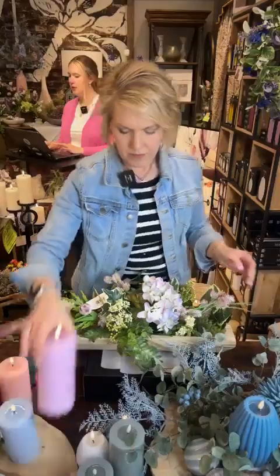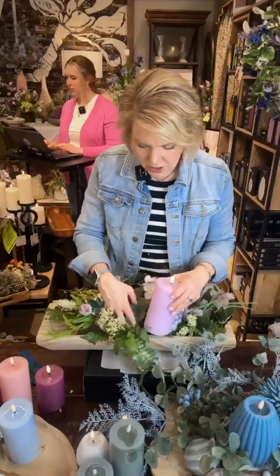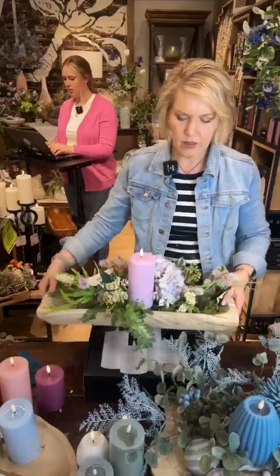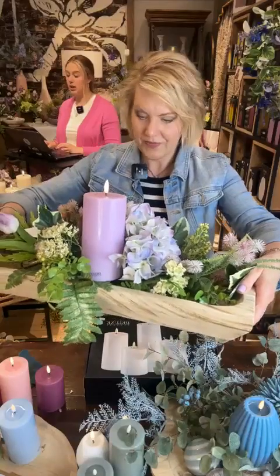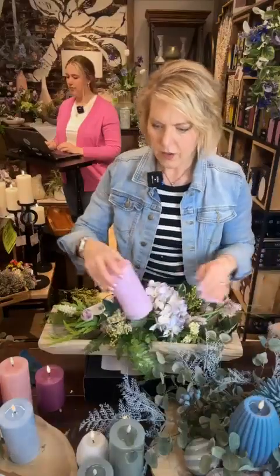And then what was the name of that bowl? The Lydia. And this is the color that matches the swag great. And because the swag is so full, you can just kind of balance it in the design. Isn't that a good color with that? Wow, pretty. That's the lavender candle. That's really cute with that. And the hydrangea has a touch of blue with lavender. Don't lose that candle. I know, I'm being careful.